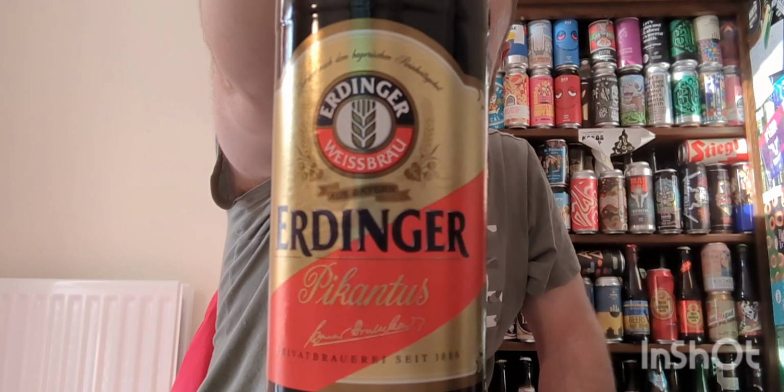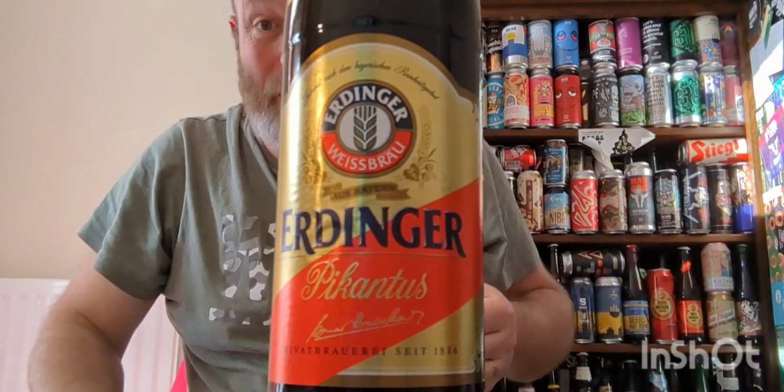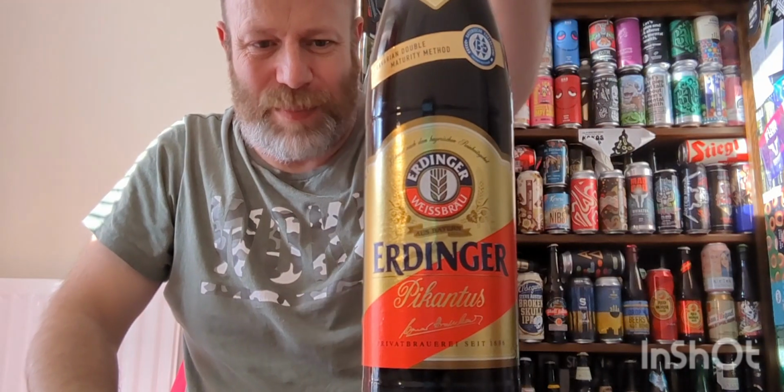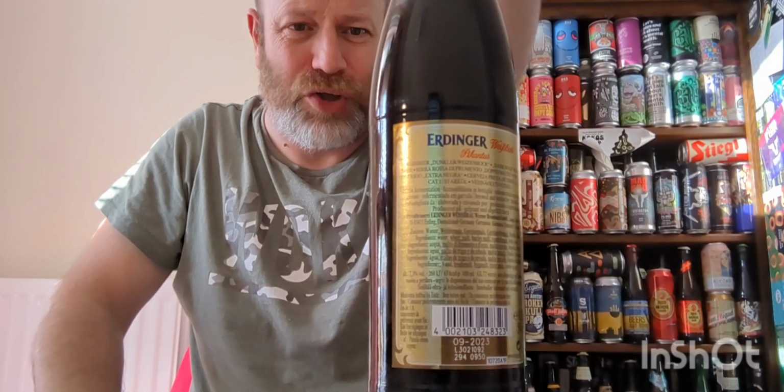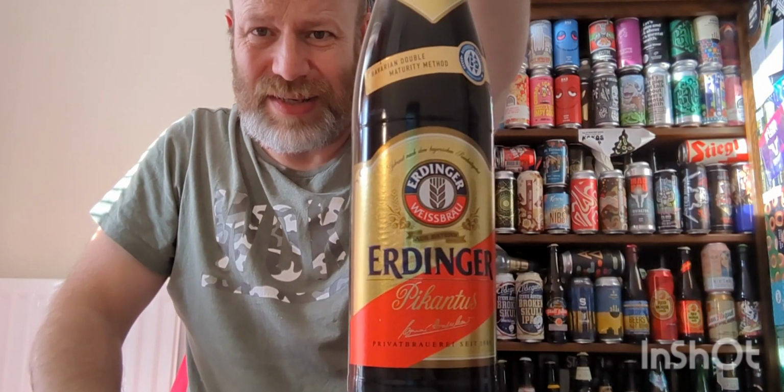Been wanting to try this for ages. Not many people do it where I am, and I've been full of excuses. It's a beer I should have done back in the early days. We're off to Erdinger, and we've got what I say is a wheat bock, a bottle of their Pikantus. So I'll say Pikantus. This is clocking in at 7.3% ABV. There's the backside. Bavarian double maturity method, they're calling this, as you can see on the front.